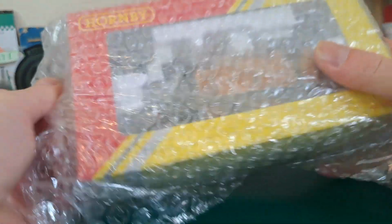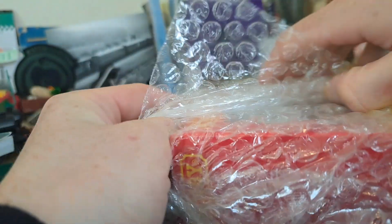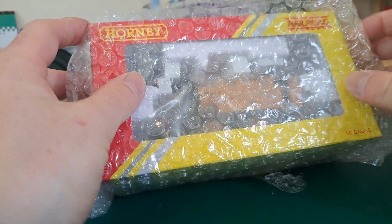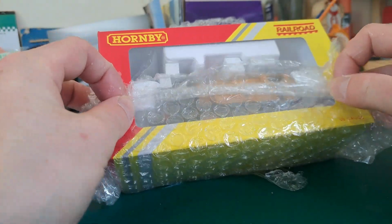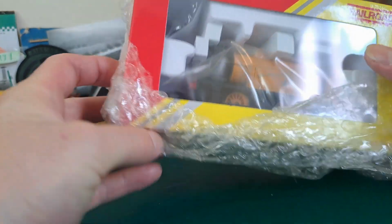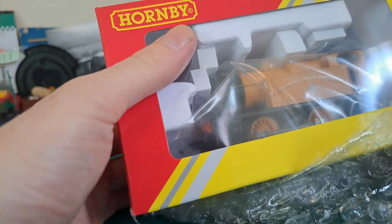And I can already see that it's a nice bright sort of orange ochre colour. And you've probably been waiting for me to open the thing now for nearly 5 minutes. But I just wanted to explain that, and here we go. Wow, look at that. I gotta get that out of the box and have a look.